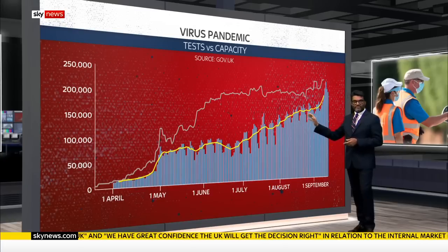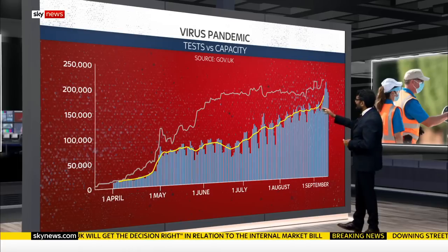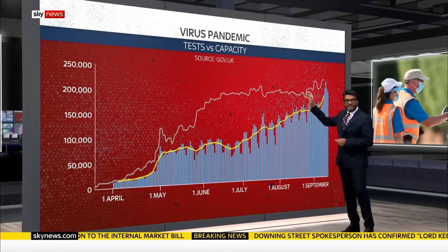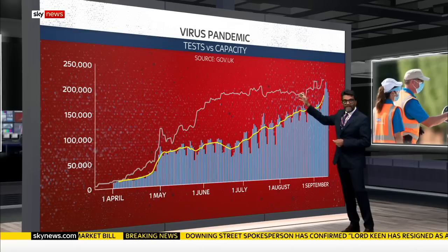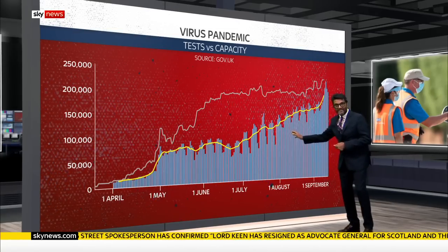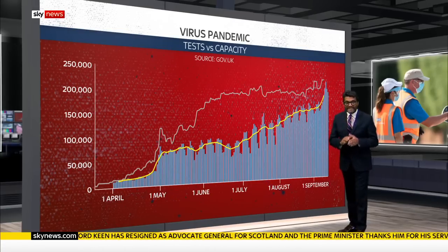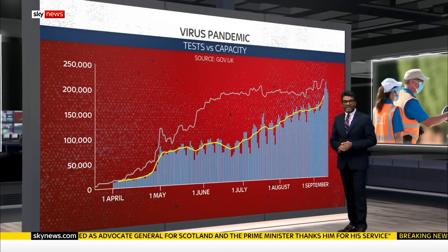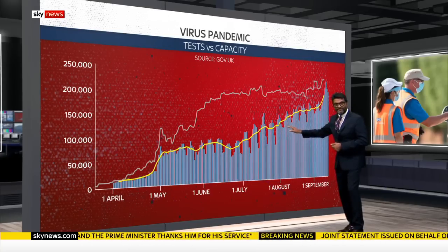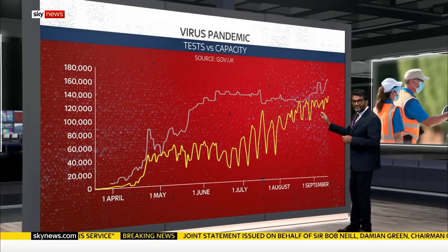Here is the official graph used to show the number of tests versus the capacity that is available. The grey line here shows the capacity available in labs from Pillar 1 and Pillar 2. The bars and the yellow line here show the total and average number of tests processed. Now, according to the government's chart, capacity is outstripping the number of tests. But if you examine the data in detail, things look very different.